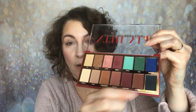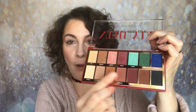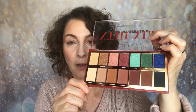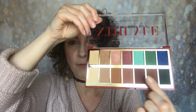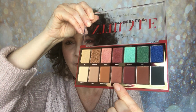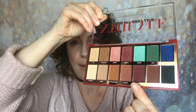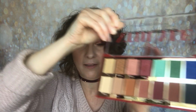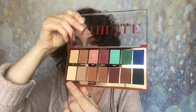I'm not big on the blue or the greens in particular, but I do really like this beautiful matte row here. There are all of the shades that I really love, and you've got some neutrals, you've got some really dusky pinks, burgundy, dark browns, blacks. You've got it all in here. You do have a matte black, and you do have a cream matte shade as well.